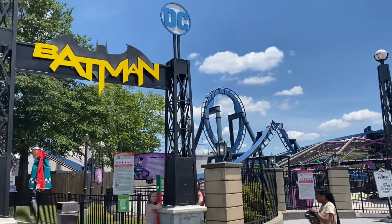Next up is Batman. We just got off of Batman the Ride. I don't know if it's because I'm so familiar with it. It was exactly what I expected because it was exactly like the one at Great America. It's crazy, maybe because it's been a couple years for me. I forgot how forceful, how fast all the elements feel on Batman. It's an intense coaster, and it's a really fun ride.